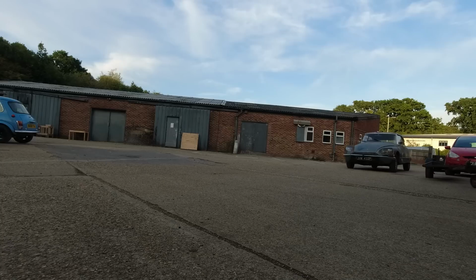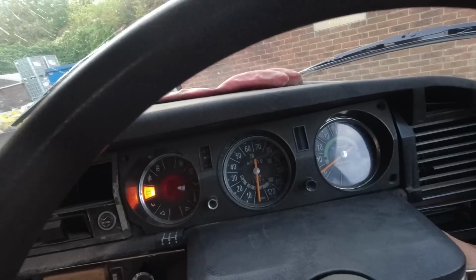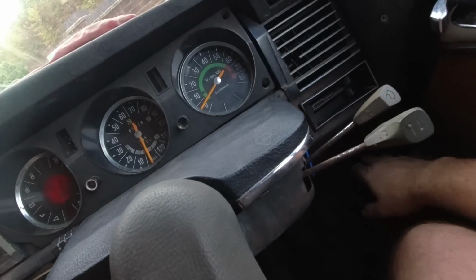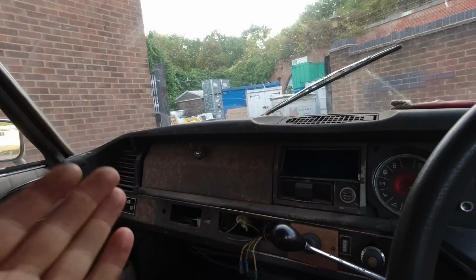You could just drive like this. Oh no, there is a speed bump. Oh, I saw one. So you pull up, you knock ignition off, parking brake down here. And that is Clement.